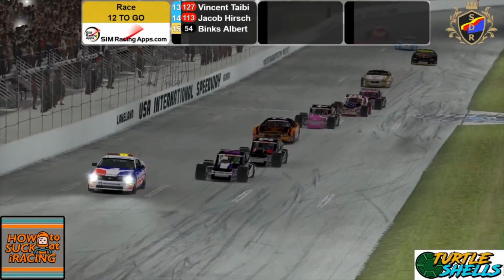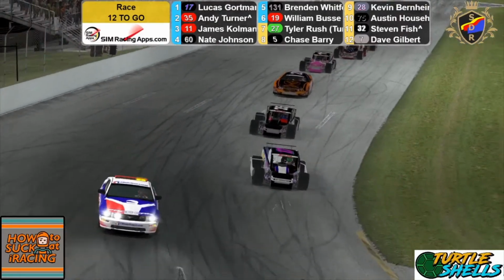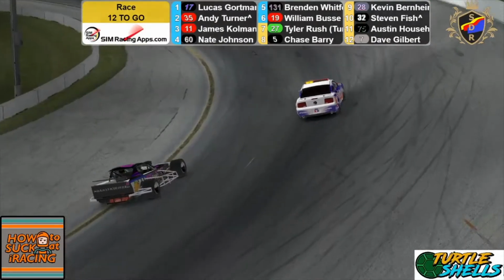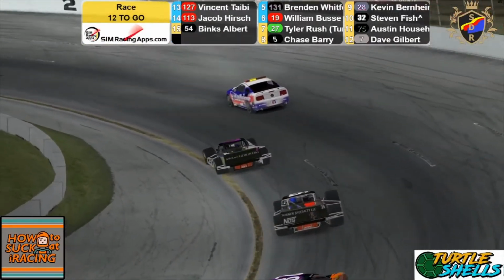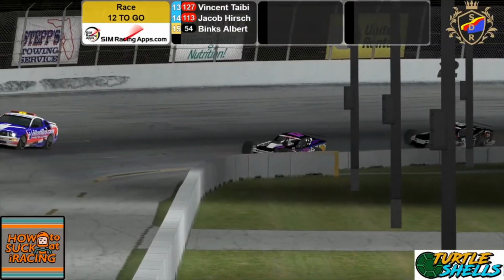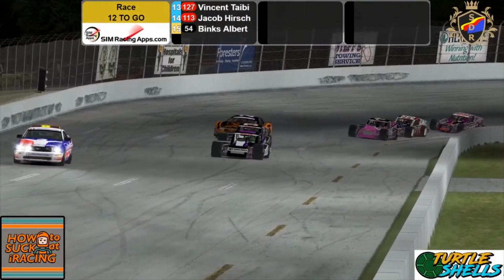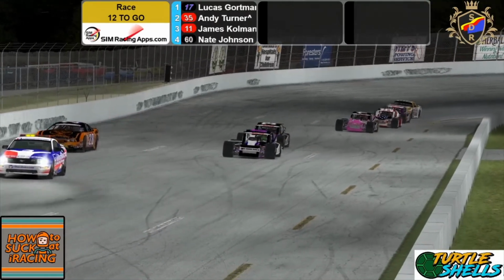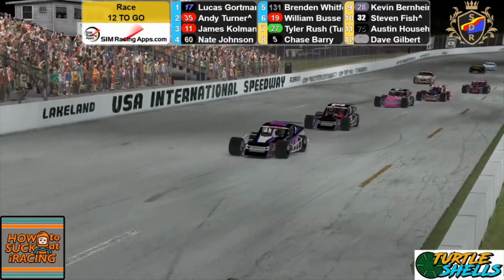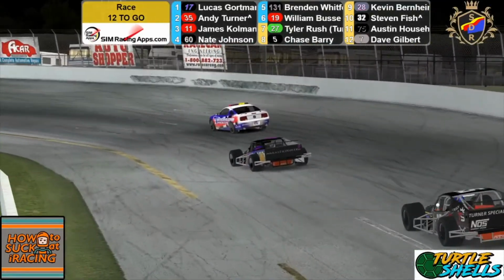Dave Gilbert is one lap down, but he should be able to get his lap back on this. Will that give him the chance? Tyler Rush and Chase Berry, first and second. Kevin Bernheimer and Stephen Fish managed to get through that mess clean. As we see Kevin Bernheimer getting a lap back. That'll make him the third super late model on the lead lap.